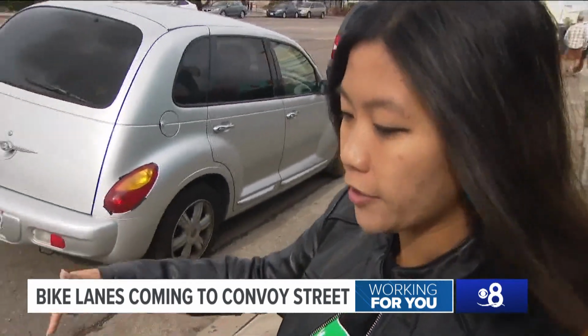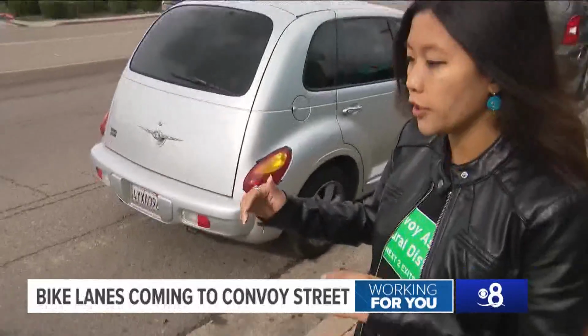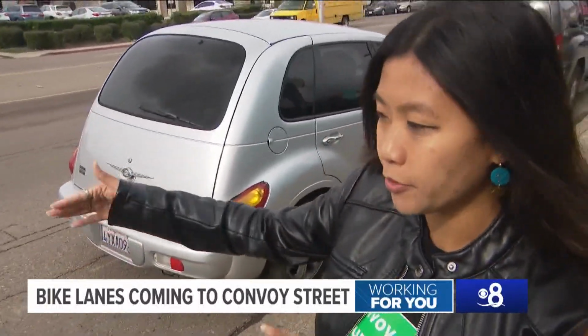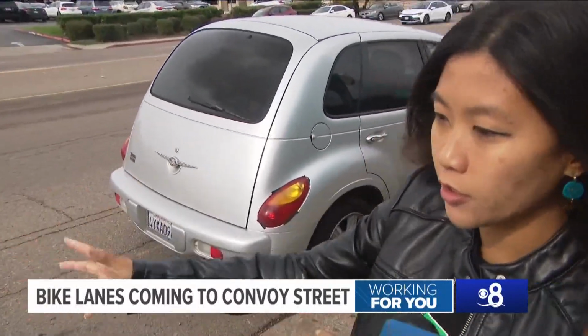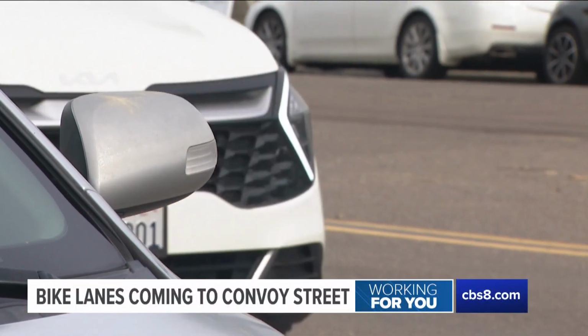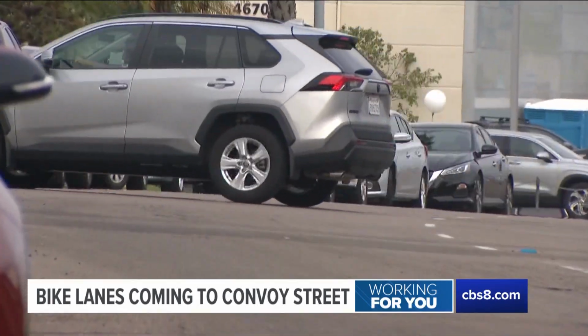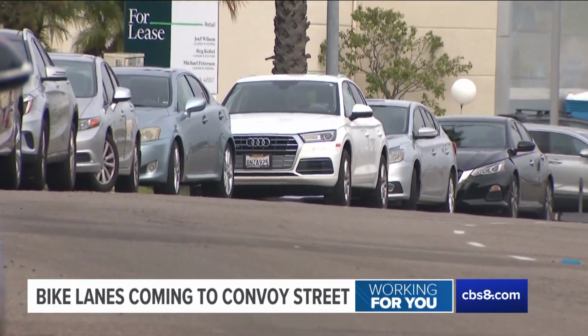They might be trying to widen the sidewalks a little bit more for more walkability. And then we're going to have basically a bike lane, a protected bike lane, which eliminates the parking. The bike lanes would eliminate nearly 300 parking spaces along Convoy, which currently are in high demand. And some people around here gave me an earful. I can't believe they would even put bike lanes in here. I mean, who can get here from a bicycle?